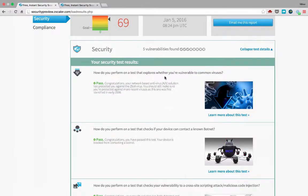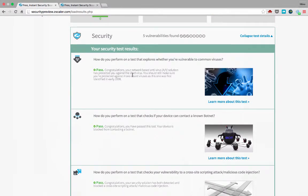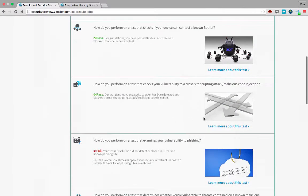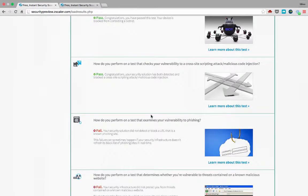As you can see, I'm not vulnerable to common viruses. They basically sent out a few modified common viruses to see if my system might run them or if they would be caught. I have a network-based antivirus solution on here, so it protected me against their ZBot virus. I also have protection against botnets, cross-site scripting attacks, and malicious code injection. I'm also protected against that.